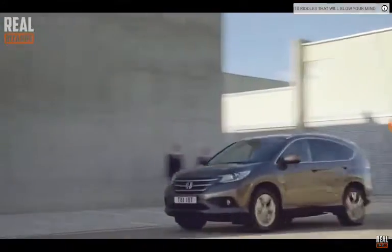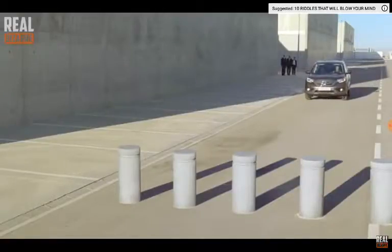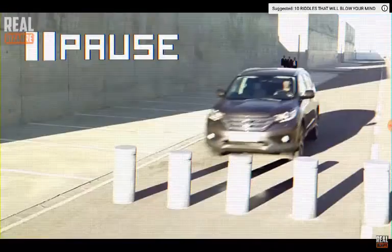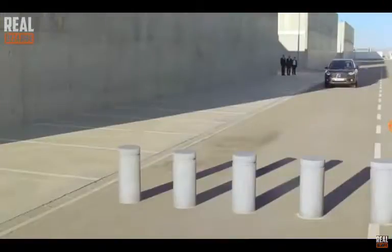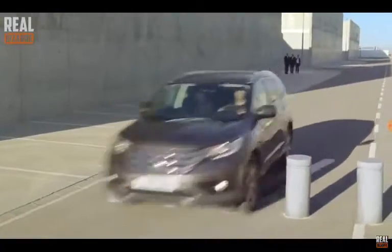Okay, now look at this short video and try to predict what's gonna happen. So, did you guess? Let's have a look. It turns out that these pillars are just a 3D painting.